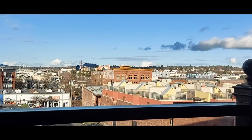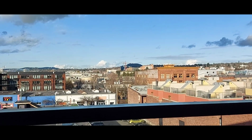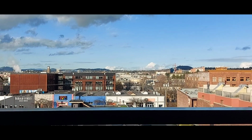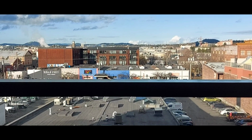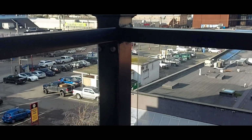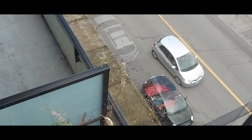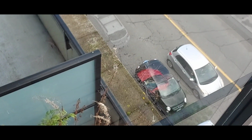I just made the mistake of looking through the glass balcony down at the road and got a touch of vertigo. I probably shouldn't do that. Tell me what you think. Do you get vertigo when you're looking down like that? And it's like, oh, that's a long way down.